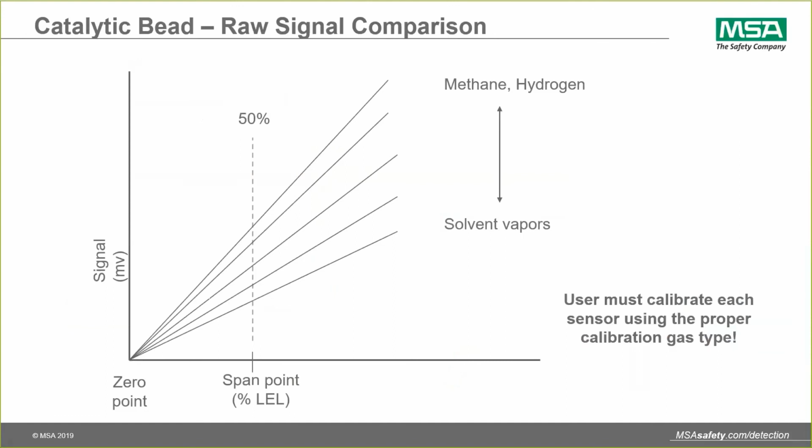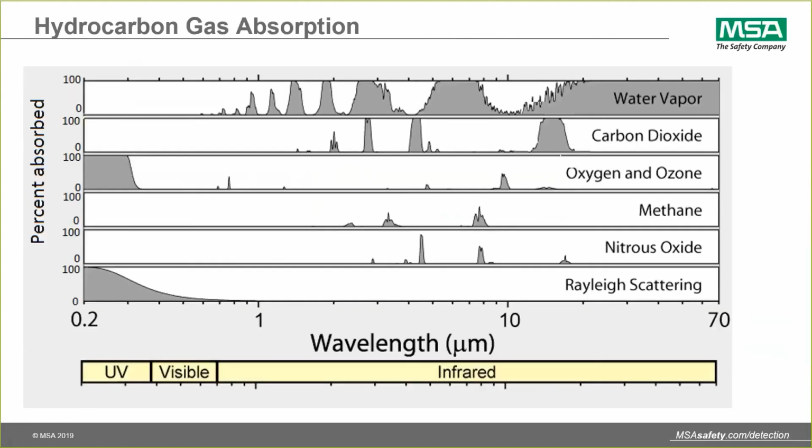And that cost of ownership actually set the stage for a newer technology that basically leveraged some of the weaknesses and turned them into strengths, and that's the next slide, which is the infrared measurement. And so this slide is showing you the fundamental absorption signatures of different gases and vapors.